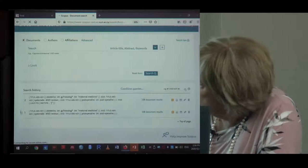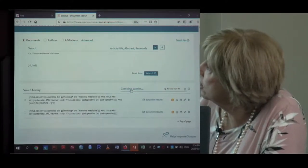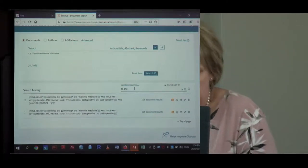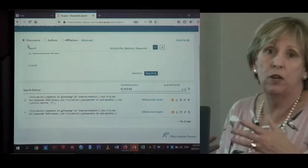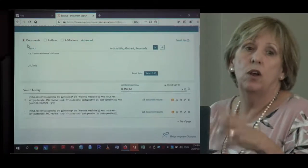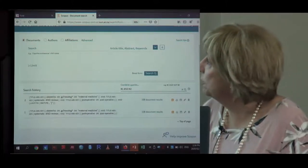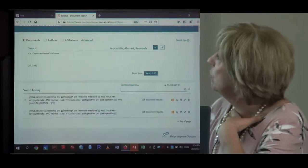So you usually just click here, or you can just say there. You can just say you want step one and step two, or step one or step two. So again, your Boolean logic you can use with your search history, as it makes sense, of course, according to your information need.